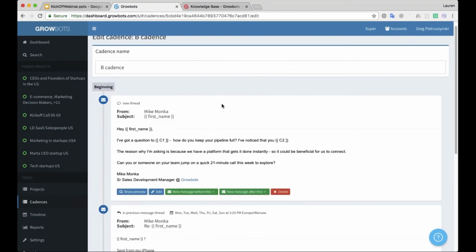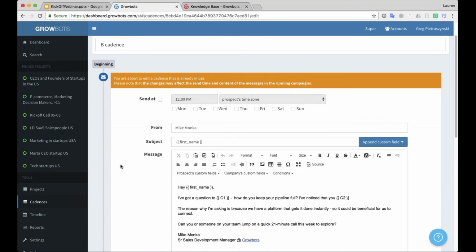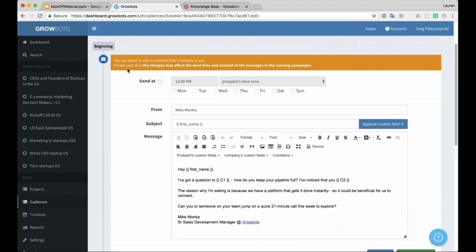And so it's going to show you that it's going to start, there's a couple of key features here. So the first thing we always recommend is personalizing your subject line. So if I click edit, you can see the first thing it's showing me is that I have a warning, which is this cadence is in use. So if I make any changes, it's going to apply and affect immediately. So for example, if this email is set to deploy in 30 minutes and I make a change, when that email deploys in 30 minutes, it's going to pick up those changes.